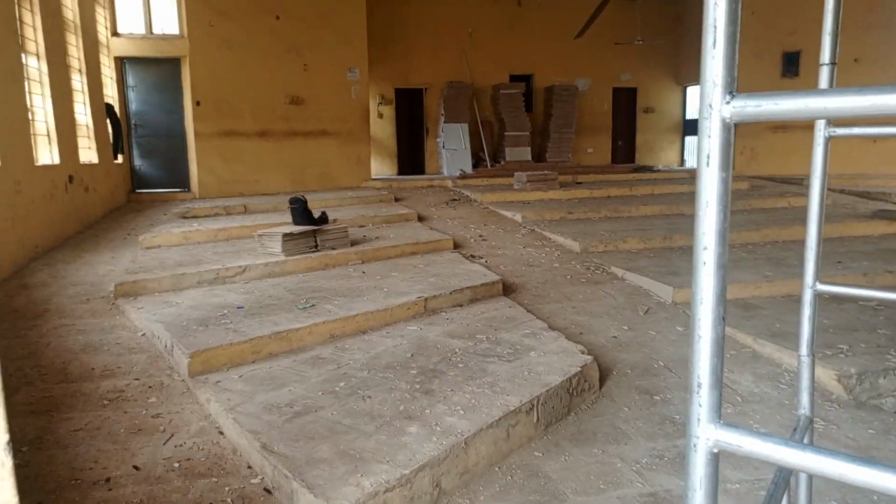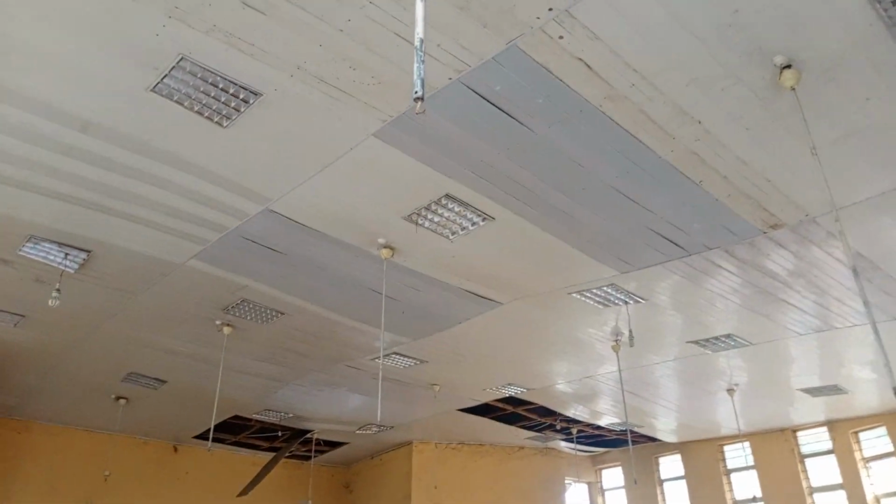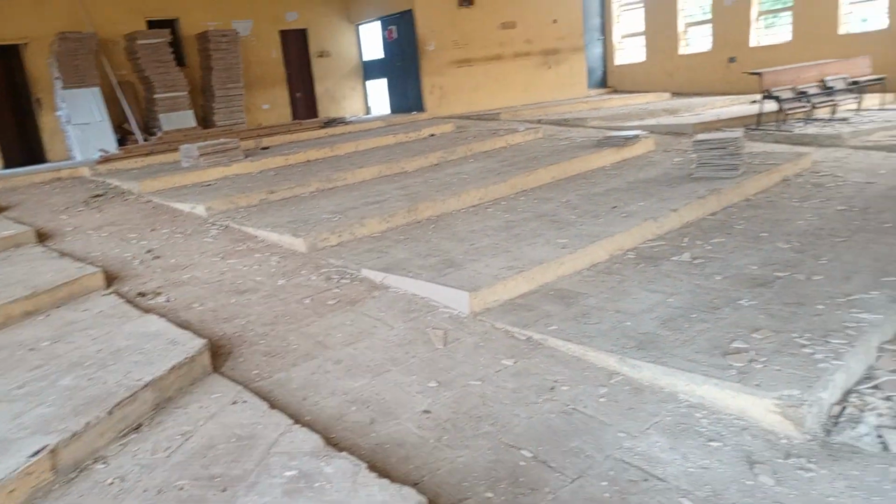As soon as we are done with the ceiling, then the tiling begins.